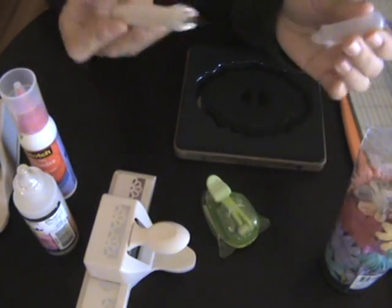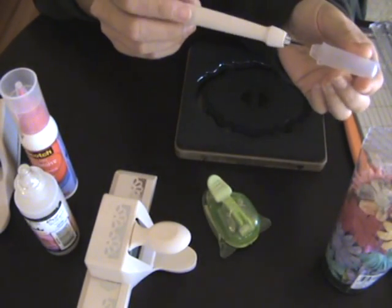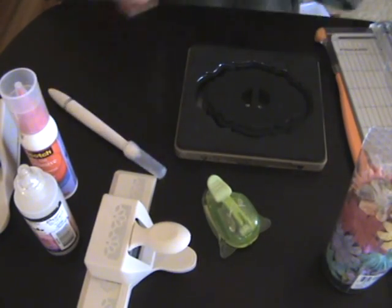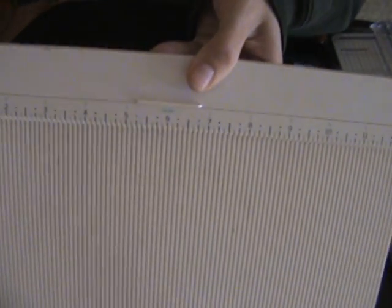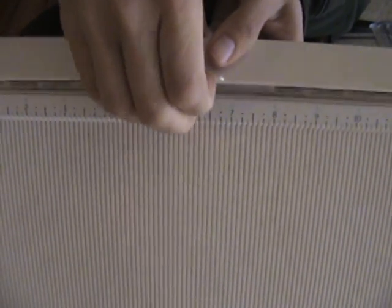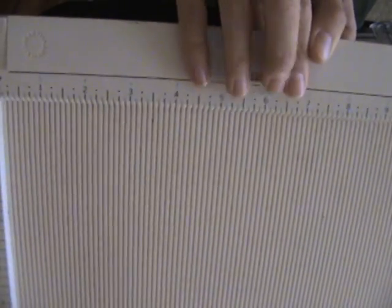Absolutely love this. And I love that the refills are pretty inexpensive as well. My Martha Stewart scoreboard. It's dingy, sorry guys. But I love this, and I love how it holds your little bone folder inside. I use this all the time. This is essential for my journals.